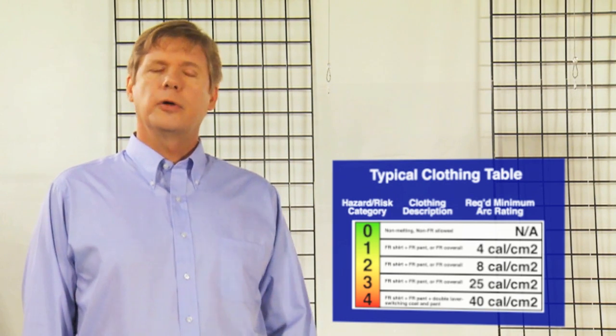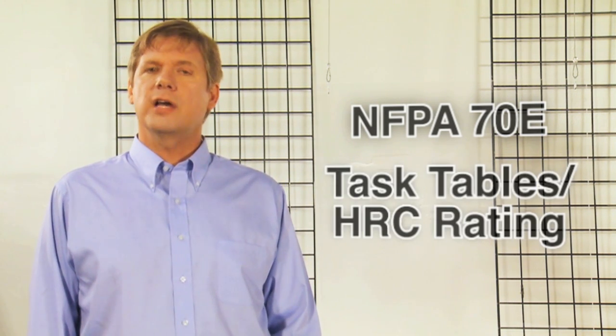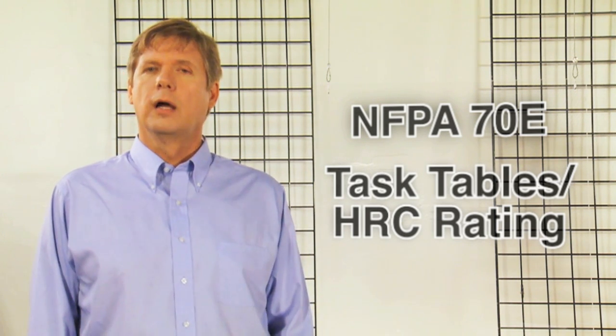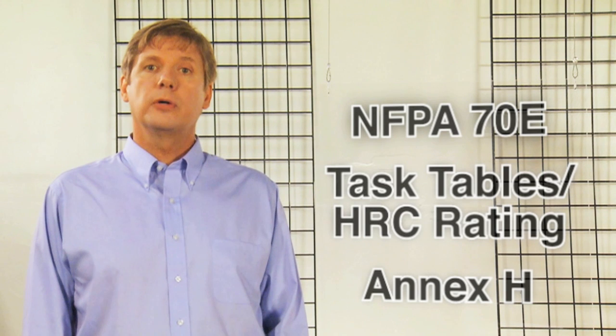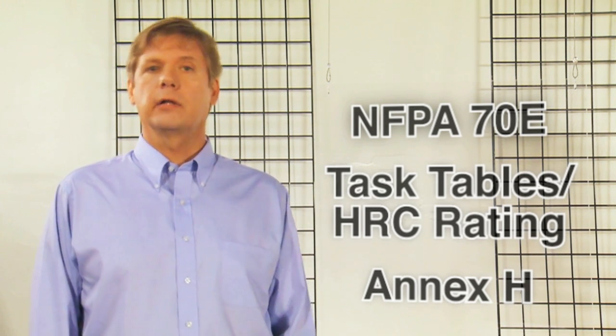To recap, you can comply with the clothing requirement of NFPA 70E by doing a site hazard risk assessment and then match specific tasks to FR clothing that has the appropriate arc rating. Or you can refer to the task tables and match FR clothing to an HRC level which goes from 0 through 4. Finally, you can look at the Annex H option, which is a 2-category approach for daily wear plus an optional high-calorie clothing system.